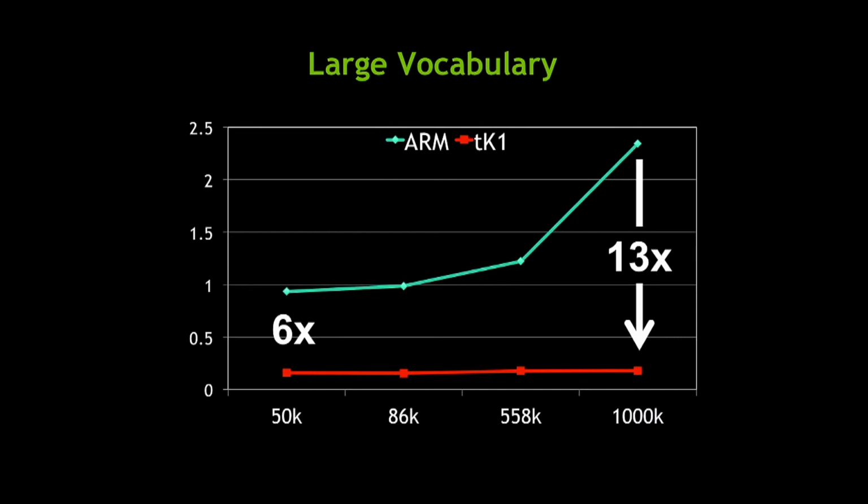The other important aspect of this is understanding what is a usable system versus something that is not usable. And so there's a special number here, which is 1. If we are faster than 1, that means we can perform speech recognition faster than the speed that the audio comes in. And so when we're doing interactive systems, we have to have a system that is faster than this threshold of a real-time factor of 1.0.